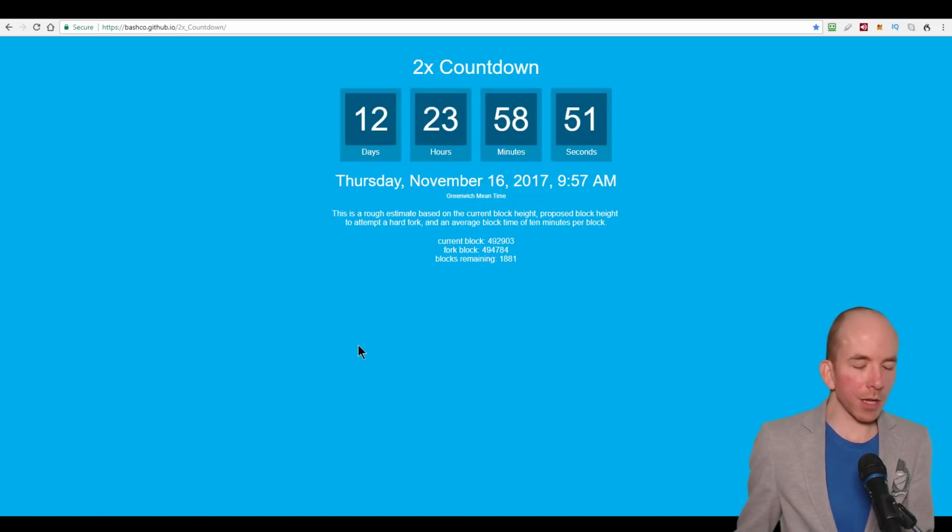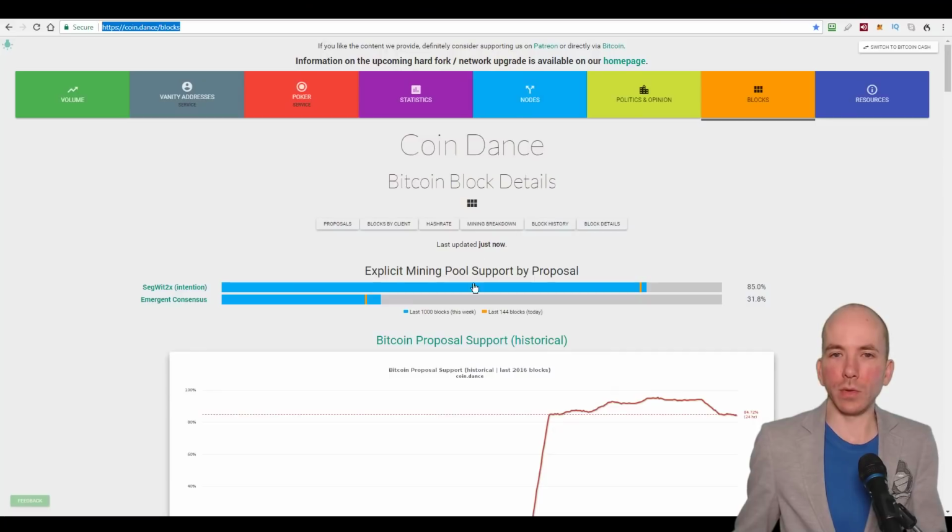Now, the last time I checked, Segwit2x futures were trading at $1,355. That was last time that I looked anyway. We'll get an update on the figure from the charts in the market roundup segment, so stay tuned for that. Now, in terms of mining support, according to CoinDance, which we will flip over to now, you'll see that 85% of miners are still signaling support for Segwit2x.